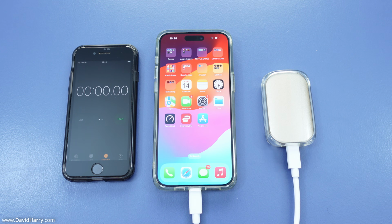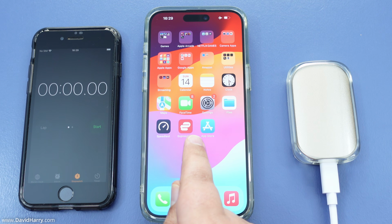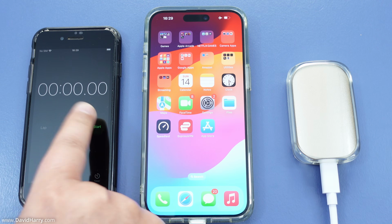Okay, so it's now time to get into the speed testing. As we can see, there's the SSD there. It is connected to the iPhone 15 Pro Max. Then I've got another phone here which has got a stopwatch on it.